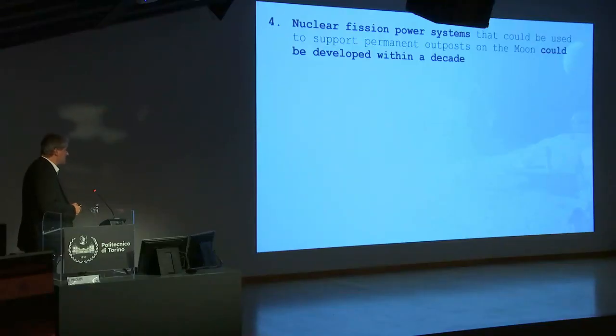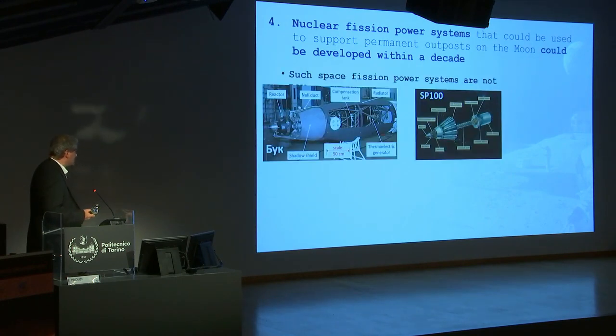Okay, what is the status of these technologies? Let's start with nuclear fission power systems. Such systems, which could be used to support permanent outposts on the moon, could be developed within a decade. Indeed, such power systems are not new.